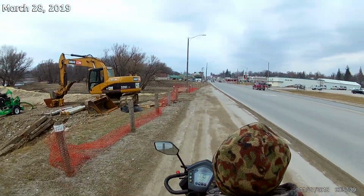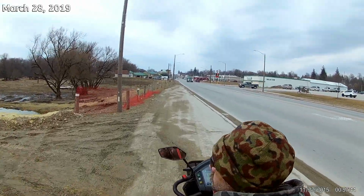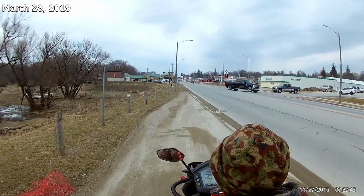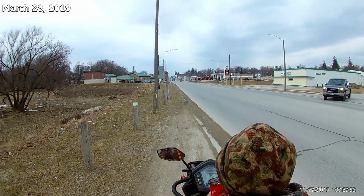Isn't that cool? An ice shove is when wind blows over a body of water and it shoves the ice technically onto the shore, and the ice kind of builds up. If I can find a clip of that, I'll stick it in here.